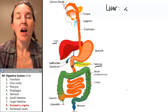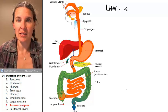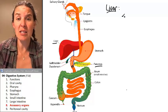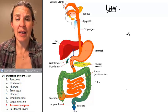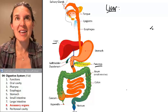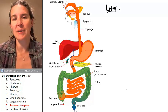The liver. I wish we could have a liver class. Like, that would be a phenomenal course to take, because the liver does like 8 billion things. And the physiology of the liver is shocking. The anatomy of the liver is shocking.